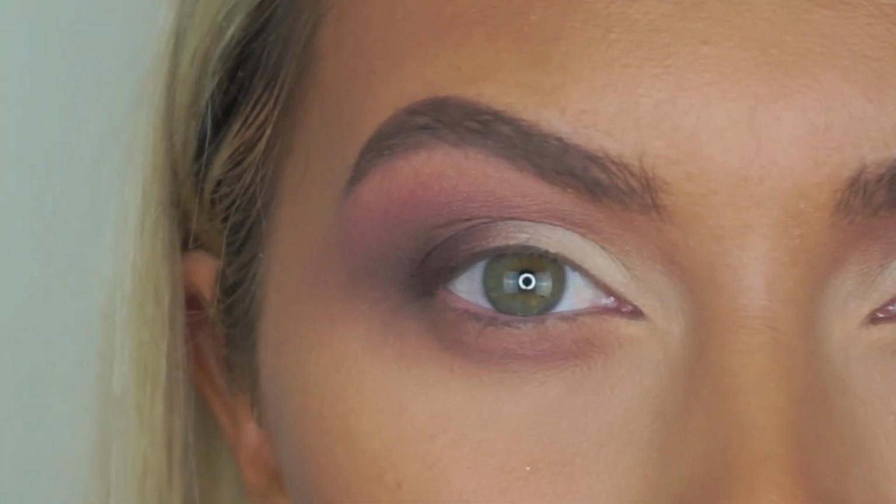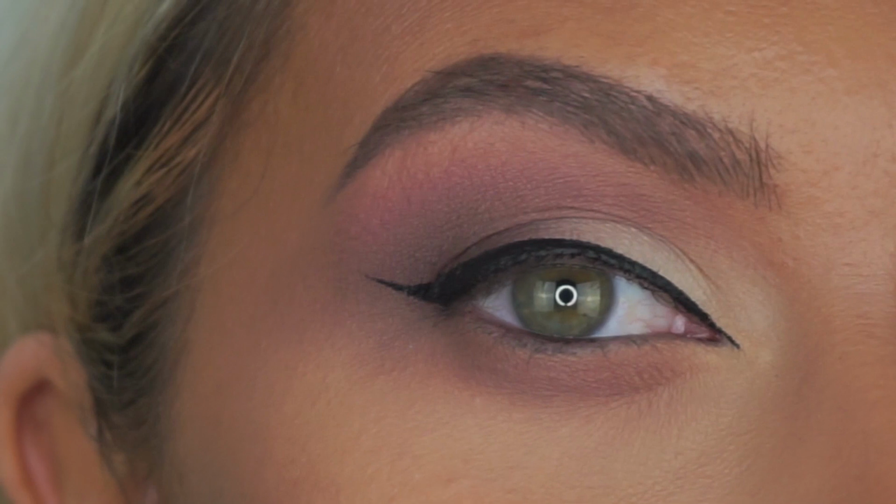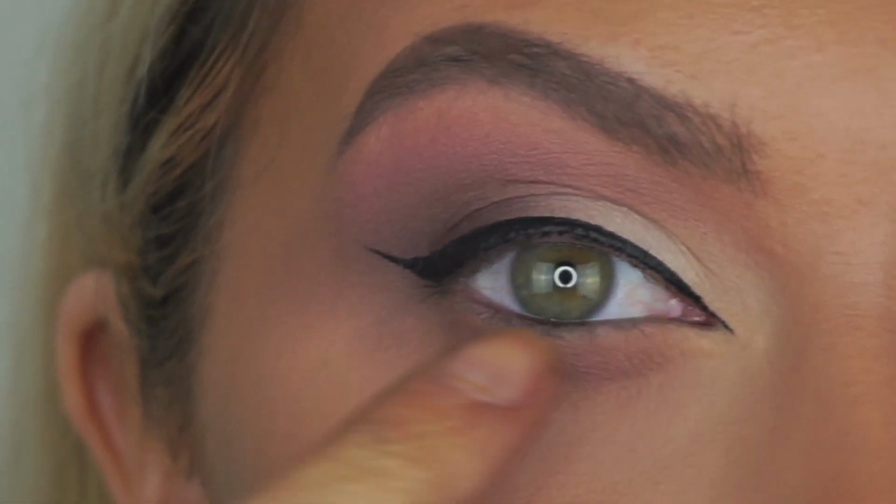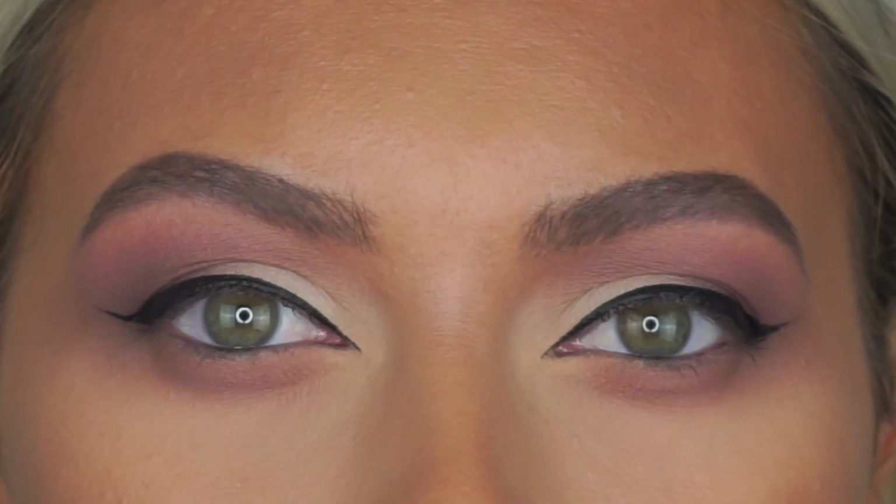really soft pink tinge. Okay guys, so I just went in and did a wing liner using my NYX Matte Black Liquid Liner, and then I also just did a really fine line of gel liner in my waterline.